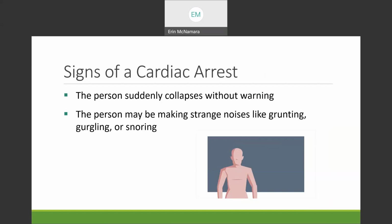So the lungs begin gasping, trying to bring air into the body. It's just unsuccessful. But this gasping can create a strange sound. It's often described as gurgling, snoring, even grunting. So if we hear this sound, we can automatically say that the person is not breathing. They are not able to move adequate air in and out of the body. Now, this is not always going to be present, but if it is, we want to be able to recognize it.